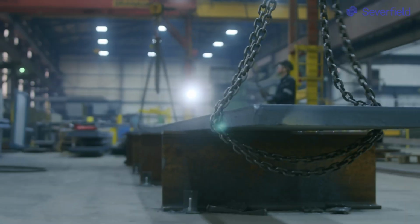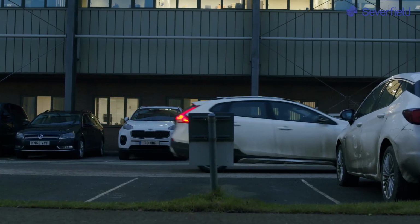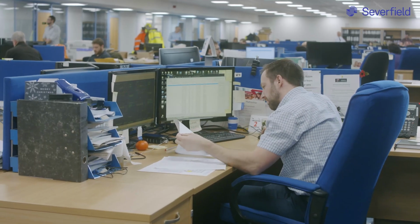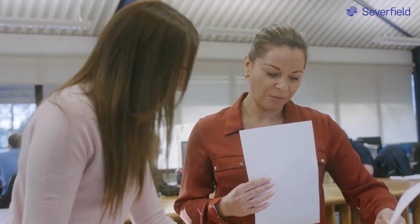Always be aware of the hazards around you, whether that's within the factory, in the car park, or in an office. If you feel something is not safe, stop and speak to your line manager or SHE team.